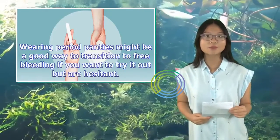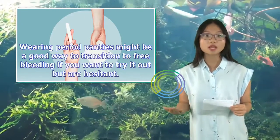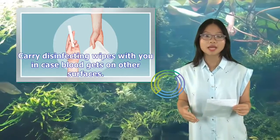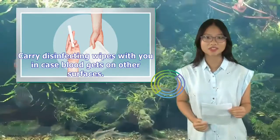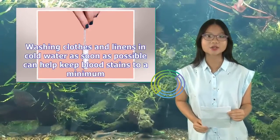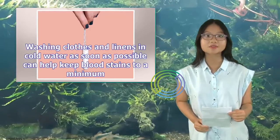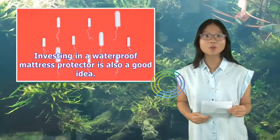Wearing period panties might be a good way to transition to free bleeding if you want to try it out but are hesitant. Carry disinfecting wipes with you in case blood gets on other surfaces. Washing clothes and linens in cold water as soon as possible can help keep blood stains to a minimum. Investing in a waterproof mattress protector is also a good idea.